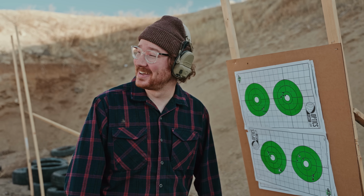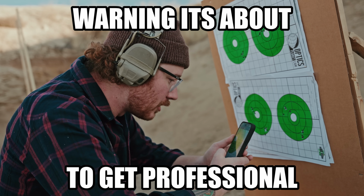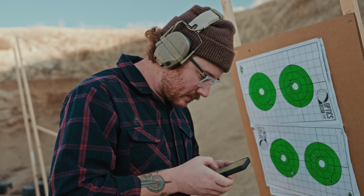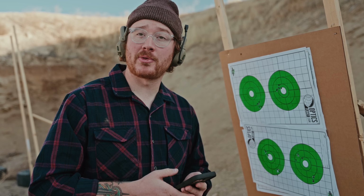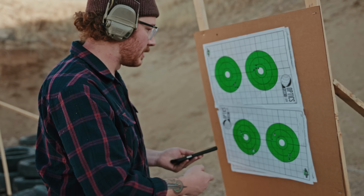Dan, this is crazy. All right, we're going to get really professional here and take a photo with Ballistic X and measure these groups. Group size, that's a .803. Wow. I even said that was like a 1 MOA group. I think this one's even better then. Let's do a better one.